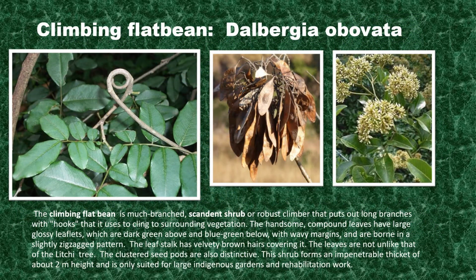The thorny rope is the climbing flatbean, Dalbergia obovata. Also a legume, it has compound leaves, and it is a much-branched scandent shrub. Scandent means it lies down. Like many of today's millennials, they lie down, they are scandent. It's a strong or robust creeper.